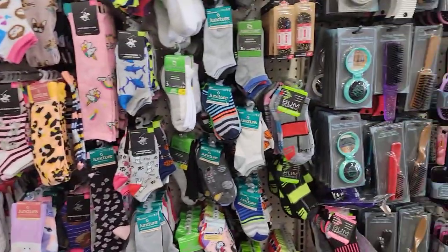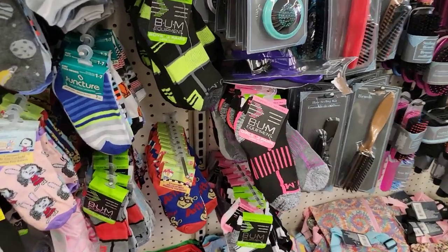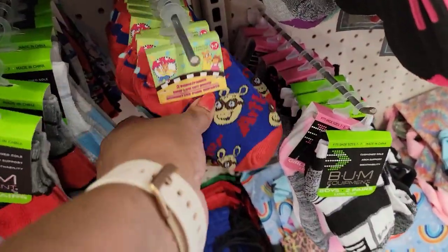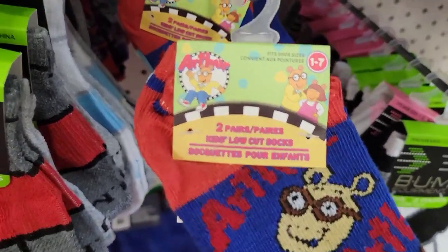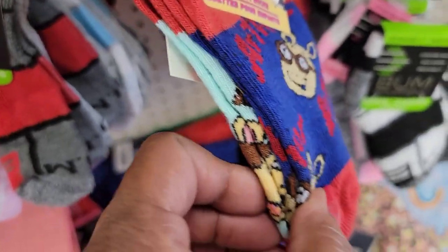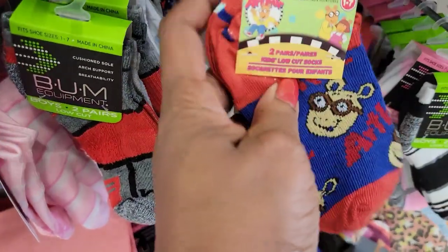Ooh, they got a lot of socks over here, y'all. Wow, I've never seen all these socks here. Look at this. They've got the little Berenstain Bears. Is that who it is? Or Arthur? That is Arthur. You get two pair. And let me see if they have any more. I don't see any more.